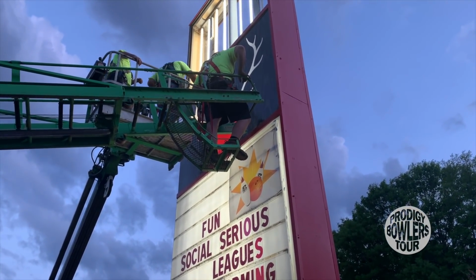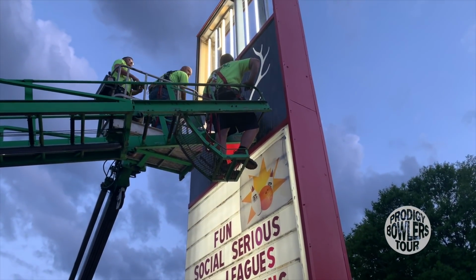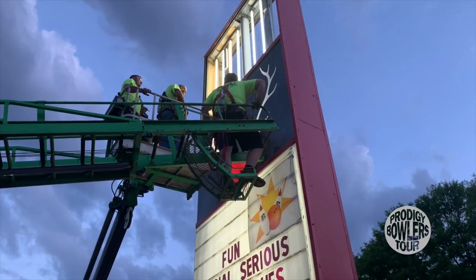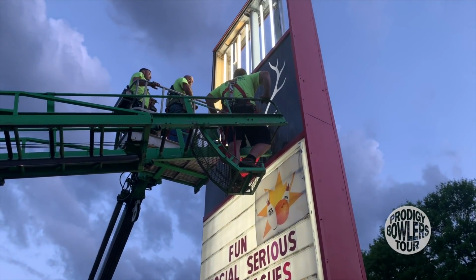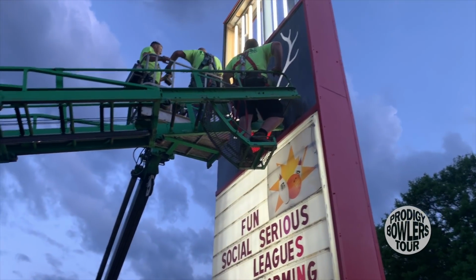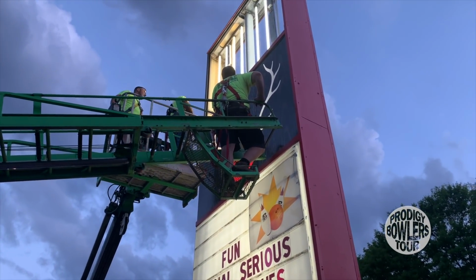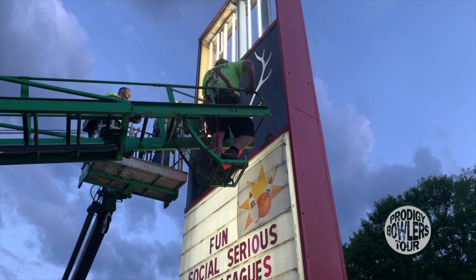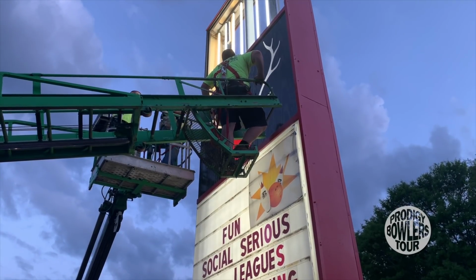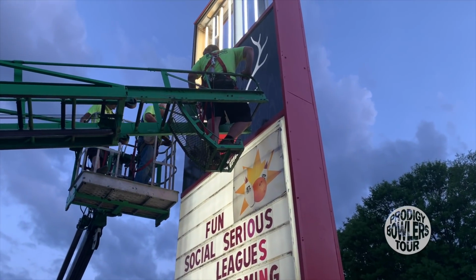Shoot, they may be at this until 10 o'clock tonight. It's got to be getting to be around 8 p.m. now. The guy told me they started around 10, 10:30 this morning. It took them the better part of three and a half hours to get the big giant Brunswick Zone sign taken down. That behemoth weighs about 800 pounds, so I'm sure that was a mess to do. But they seem to have gotten it down with no harm to anything or anyone.